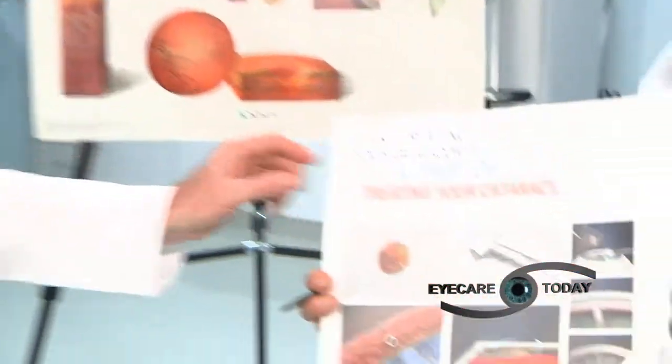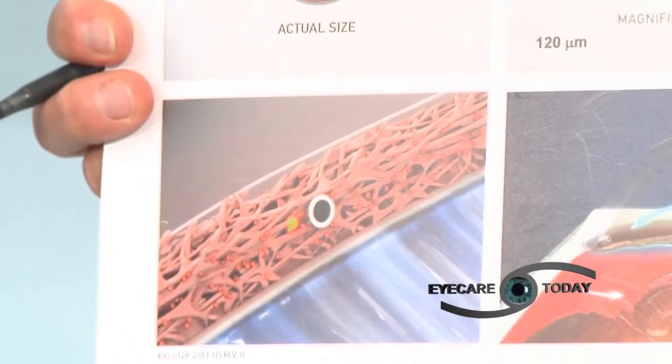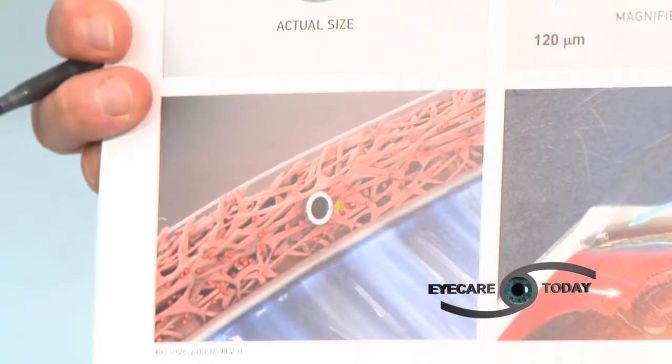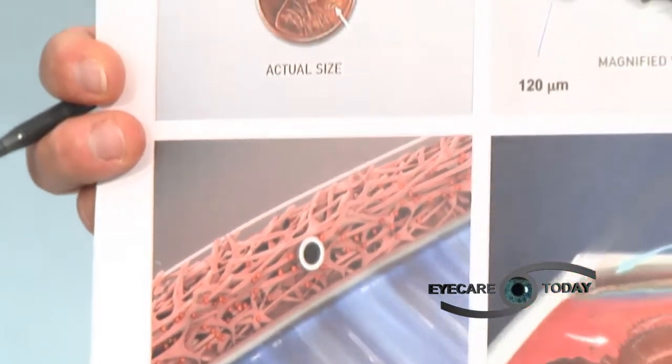That's the snorkel. Part of this is hidden by the meshwork, and all you see is the snorkel coming out. So it goes right through there, and then would bypass from here out to the venous system of the eye and lower the pressure. So a patient can have their cataracts fixed and their glaucoma fixed in less time than usually when they go get their teeth cleaned. That's right. I mean, that's pretty amazing stuff.